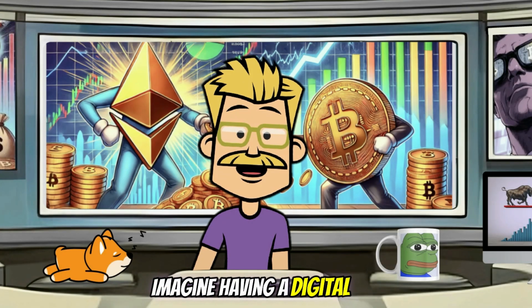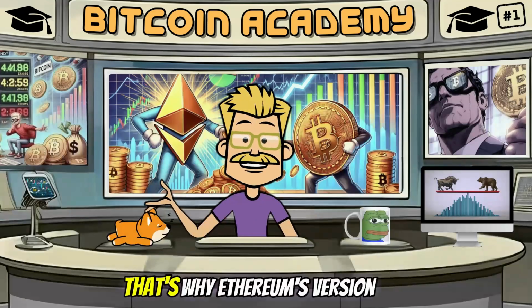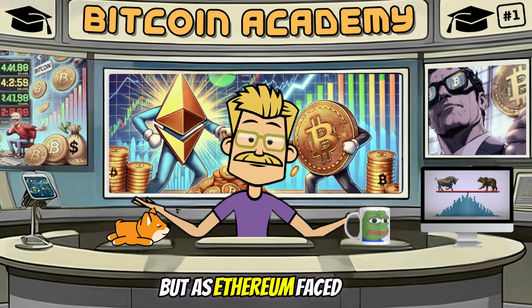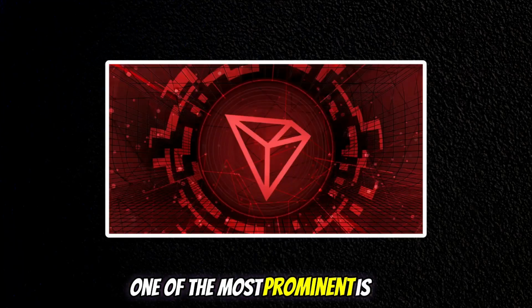Imagine having a digital dollar that not only works for transactions, but can also be used in lending, staking, or yield farming. That's why Ethereum's version of USDT became so widely used. But as Ethereum faced congestion and high fees, other blockchains began to emerge as faster and cheaper alternatives. One of the most prominent is Tron.